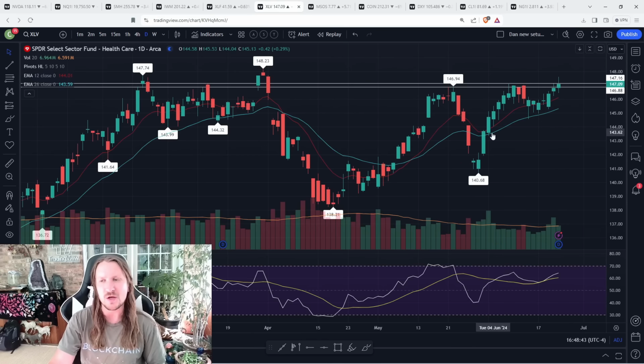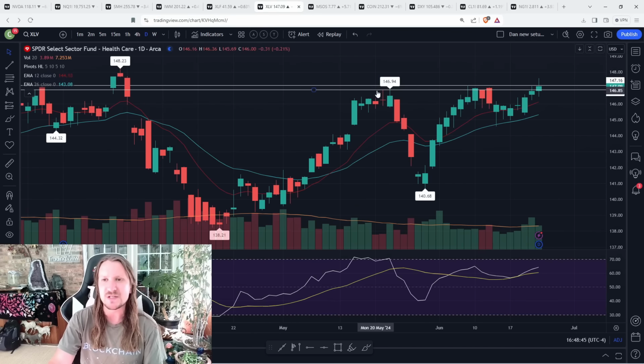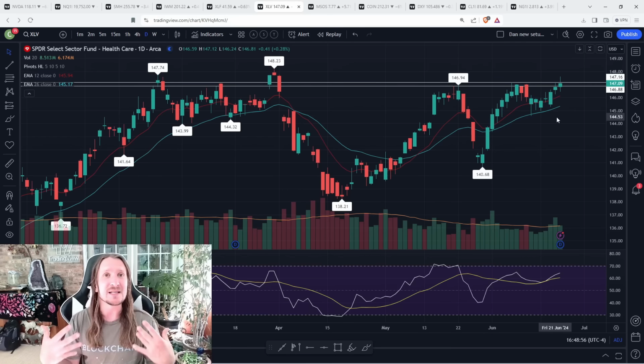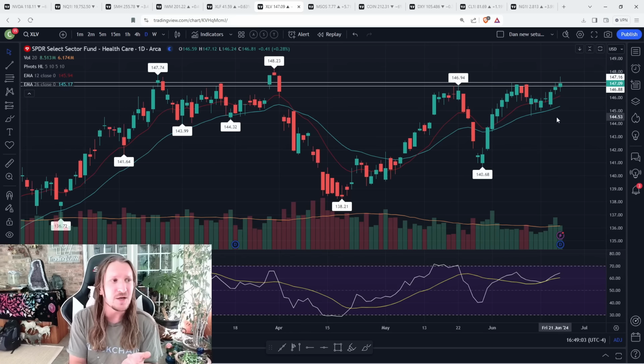XLV got real close to the all-time high today. It's been battling this resistance. We broke it, didn't close above it, but the all-time high today was 0.5% away. And what the bulls want to see to keep the market going strong through the summer is XLF and XLV hitting all-time highs pretty quickly into the start of July to show us that rotation and that broadening of the breadth of the market.